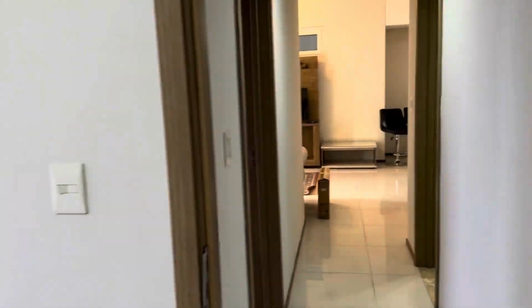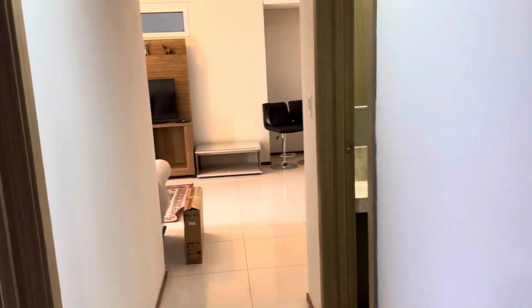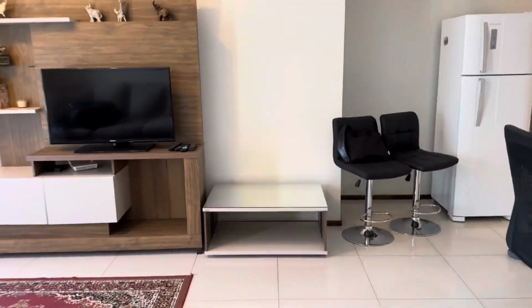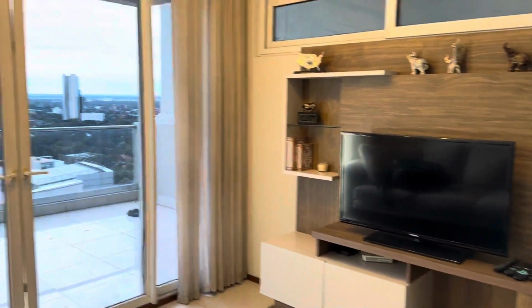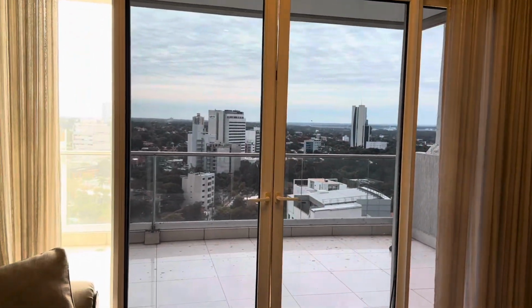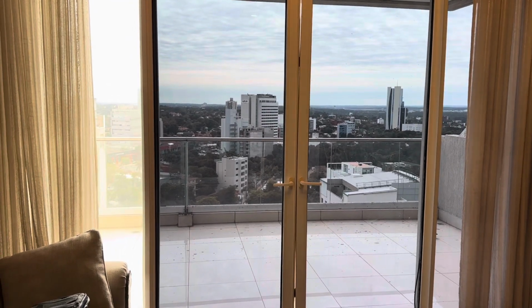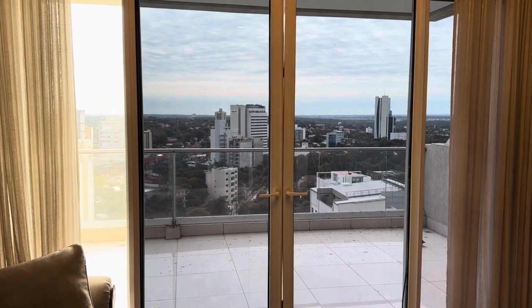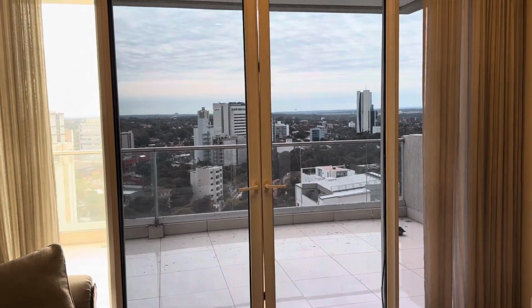So that's it. So how much does a place like this cost? Well, this is an Airbnb, so it's going to cost more per night than if you rented this full time. This is running me about $110 a night US. And that is very expensive for Paraguay. That's extremely expensive. You can get lots of apartments that are comparable for much cheaper.